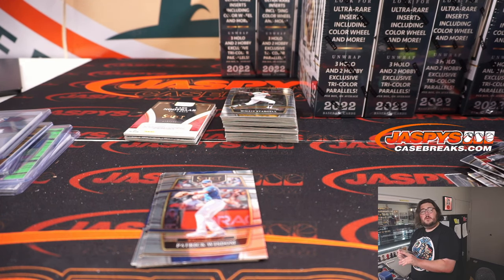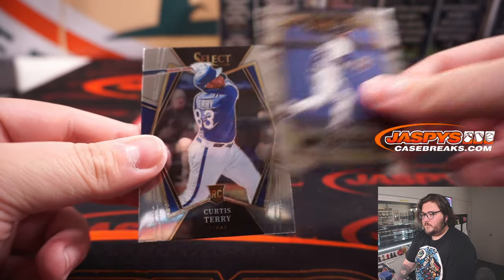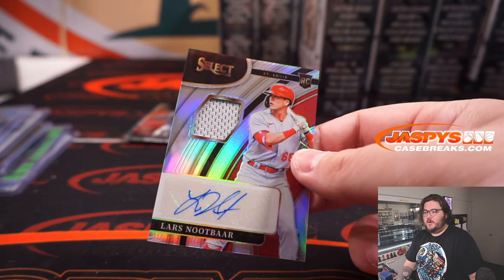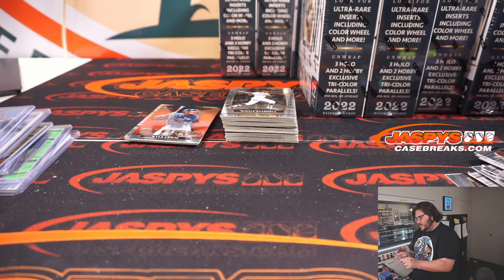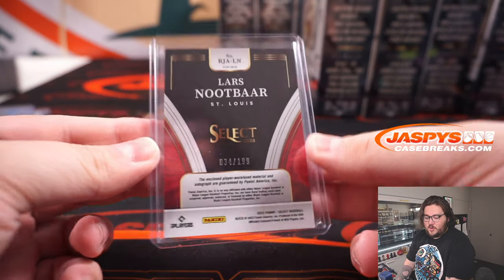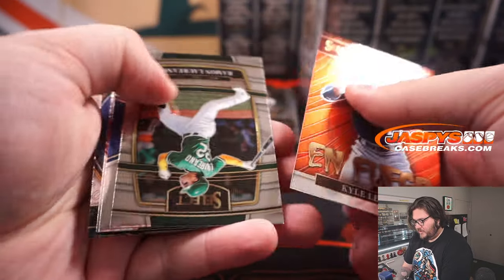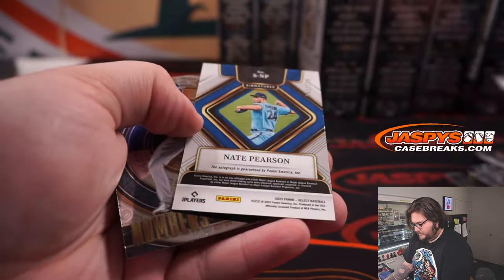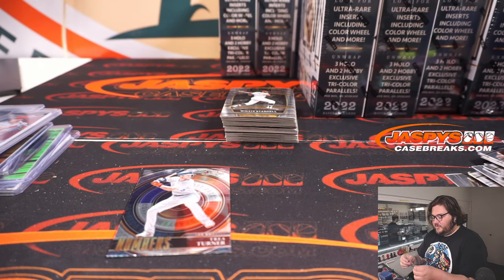Catcher for the Mets. Out of 149. There's a kid, Ken Griffey Jr. Second hit here. Local kid, Lars Nootbaar. El Segundo, California. Represent. RPA of his. Going to the Cardinals. 34 out of 199. Cardinals bought straight up by Ron King. Fuego of Kyle Lewis. Nate Pearson signatures. Out of 199 for the Toronto Blue Jays and to Mark Bissett.